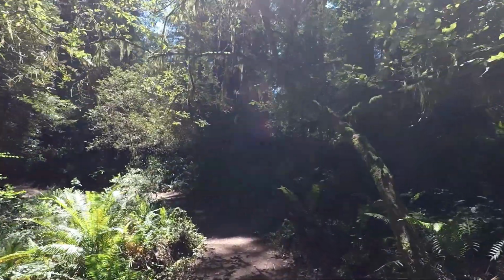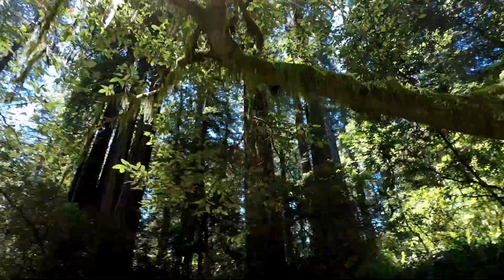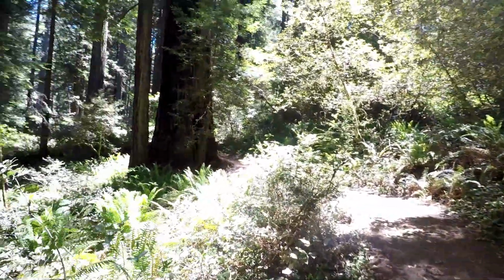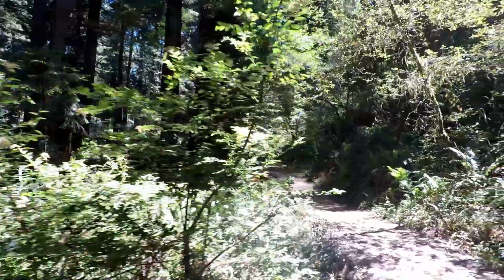And then finally, look here. Way more of this moss in this tree here. Then again, all these ferns. And these trees aren't near as big as some of the others. But this one over here, that one's a behemoth. All right. I'll see if there's anything else to show you.